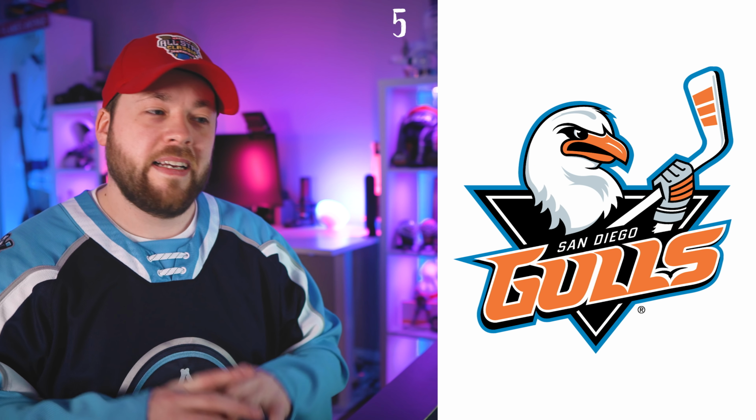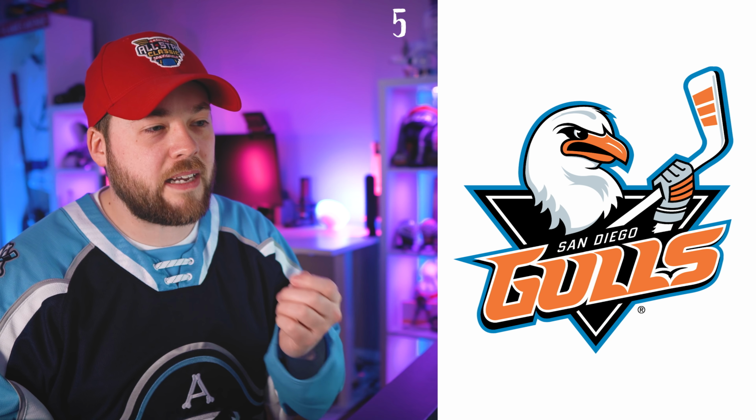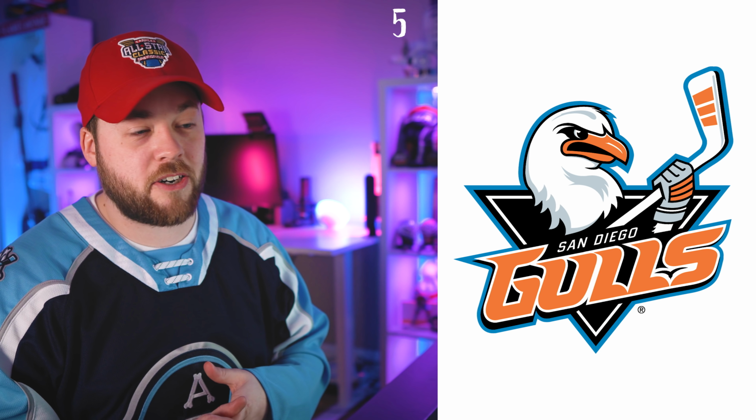So well done. Number five, the San Diego Gulls. The expression maybe is a little bit cartoony, but the colors are, man, this is probably one of my favorite color combinations of a team in any sports. Just the shade of orange that was chosen, like a sun-drenched, desaturated orange, and then that bright blue, like sunrise, like when the sky is just starting to light up, and you get that real strong blue before it gets to midday blue. That's awesome. I love it.